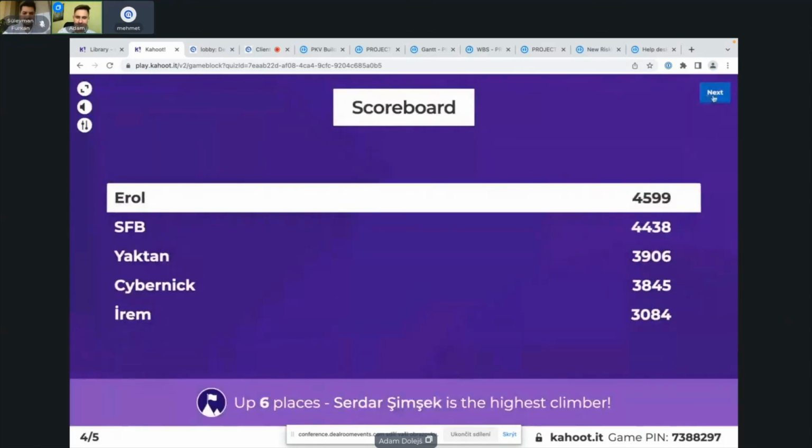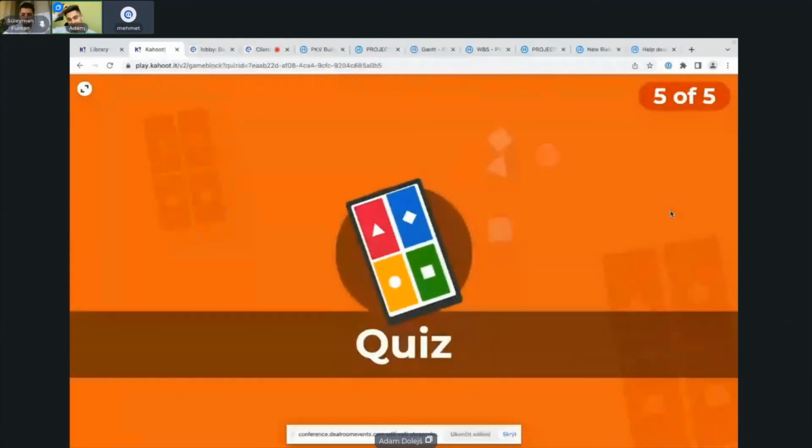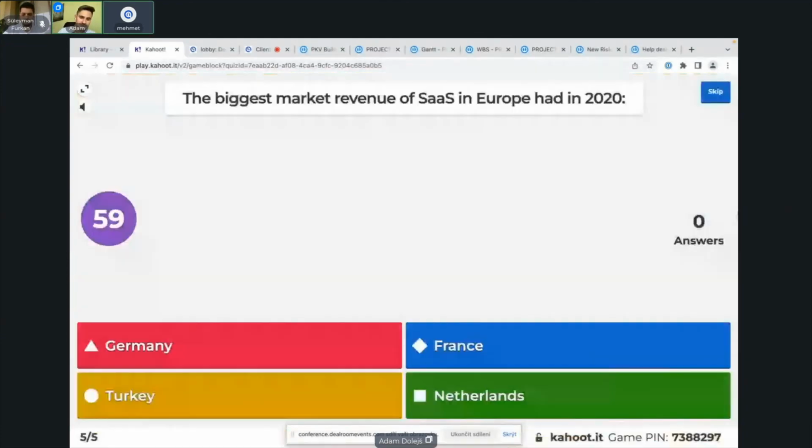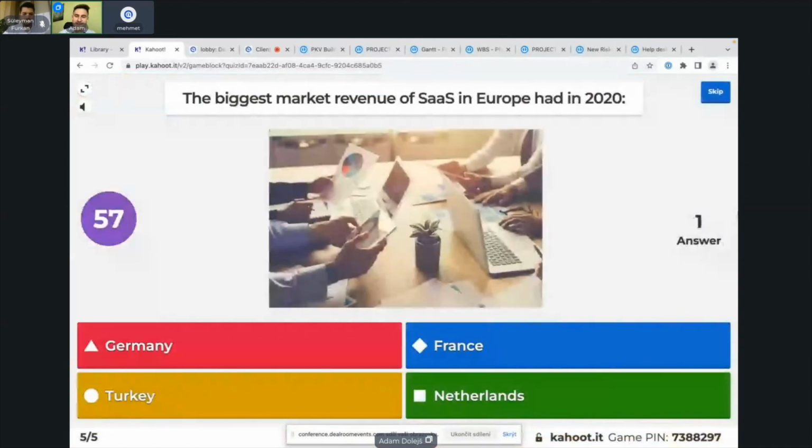So this is a scoreboard, and let's go to the last question. Which had the biggest market revenue of software as a service in Europe in 2022: Germany, France, Netherlands, or Turkey? I think it's Turkey, right?